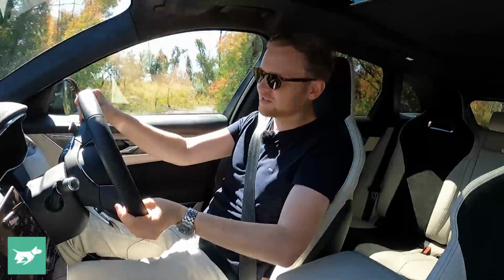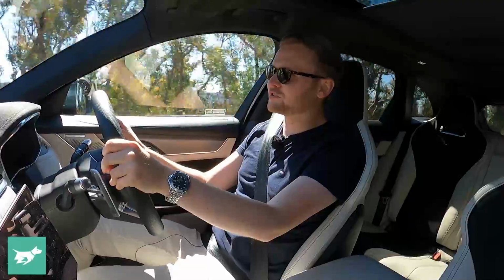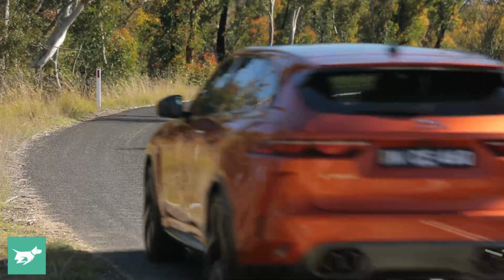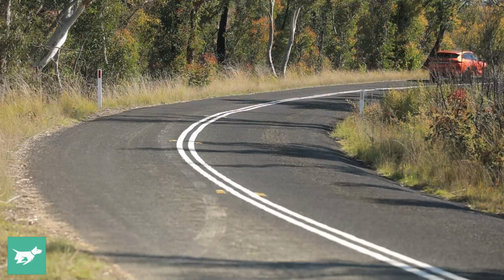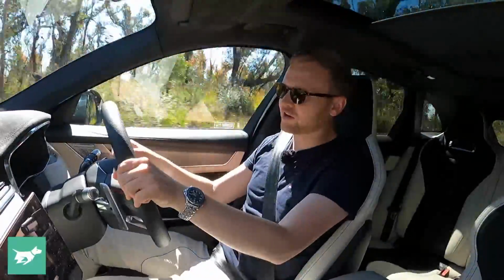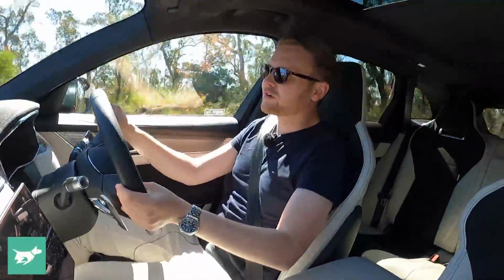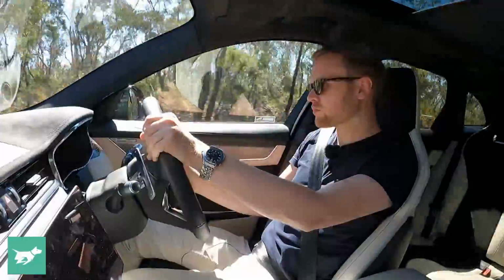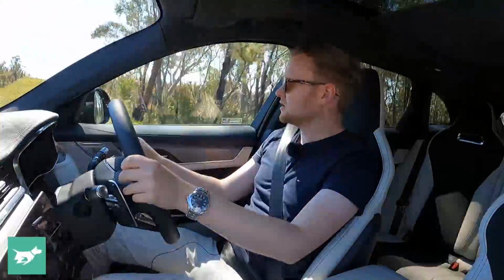It basically just plows on through mid-corner bumps, non-issue. Now the steering is very different in the Jaguar compared to the Alfa. The Alfa has relatively light, quick steering, feels great. Probably the best steering of any SUV I've tested. The Jaguar still has fairly good steering for the class, it's just a little sludgier than the Alfa. There's a little bit more resistance initially, there's more of a dead spot on center. It's only small, but you can see I can twiddle the wheel a little bit there and I get no result.